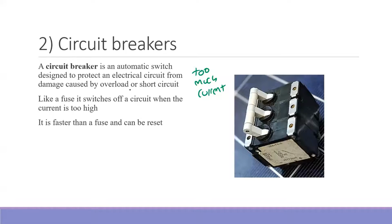You don't really need to know how it works too much, but I do want to quickly show you anyway.